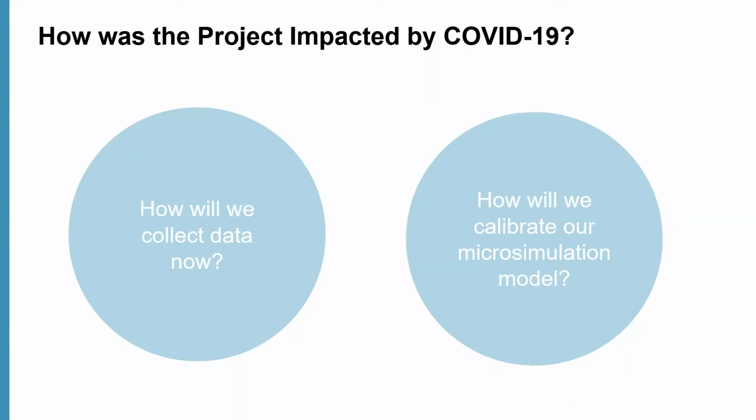So as I've mentioned, and as you picked up by now, the project was definitely impacted by COVID-19. You know, it was February 2020. We were getting ready to begin our data collection phase. And suddenly we were hit with the lockdowns that the nation faced, and we were just not able to go collect traffic data.